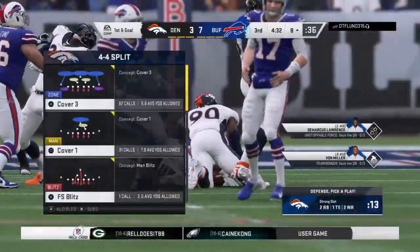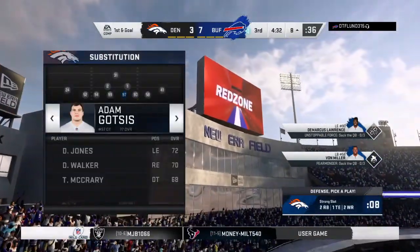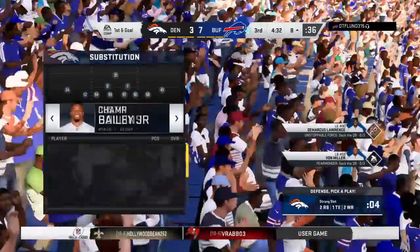They're trying to show that they can run the ball, protect this lead. Give it to the backs, play a little bit of keep away, don't you think? And that's probably a good philosophy at this point, going to make that defense stand up and stop them.